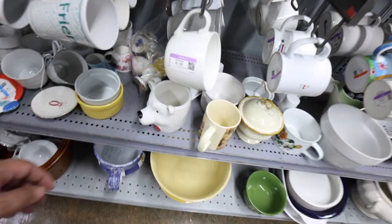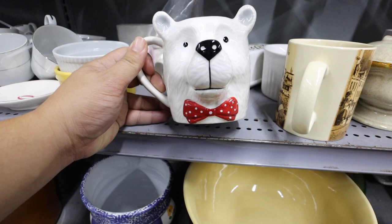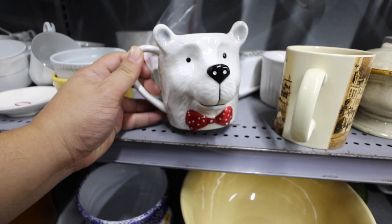Oh my gosh. There's a polar bear mug. This is so cute. It's a Martha Stewart one. Why do I kind of want this? Do I need this? Like, I might need this. It's really cute. Does it have any chips in it?